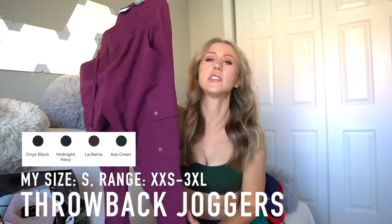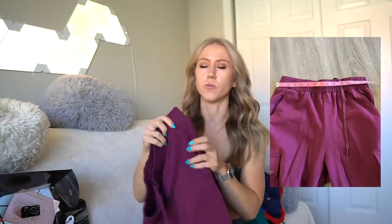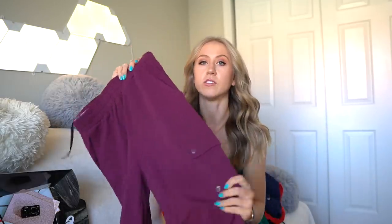And the last piece is the throwback jogger. So these go with that throwback hoodie. And I was really excited about these. I'll talk about the sizing more when we put them on. They're made of a really soft cotton spandex, so they do have a little stretch to them, but they still kind of feel like a sweatpant.